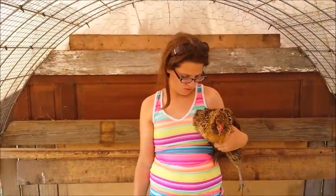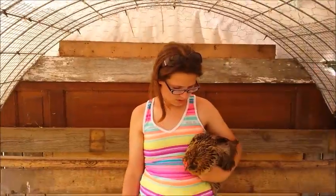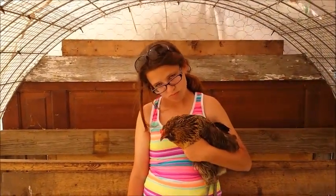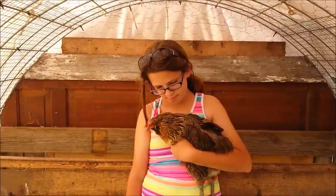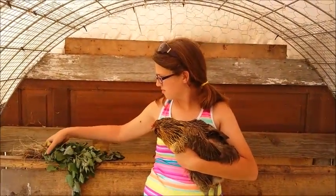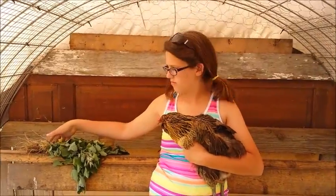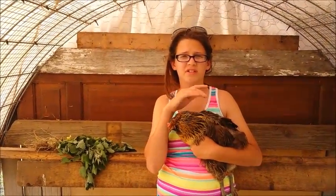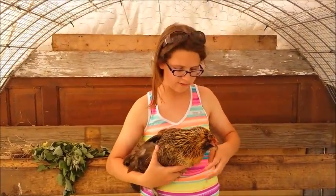I think most chickens are docile by nature, and the Araucanas and the buffs and the barred rocks are all pretty docile birds. We have a cinnamon queen that runs up to you every time we come in here because she wants you to hold her. This is not our cinnamon queen. No, this is Mrs. Fluffy Cheeks. She is one of our two Araucanas left.